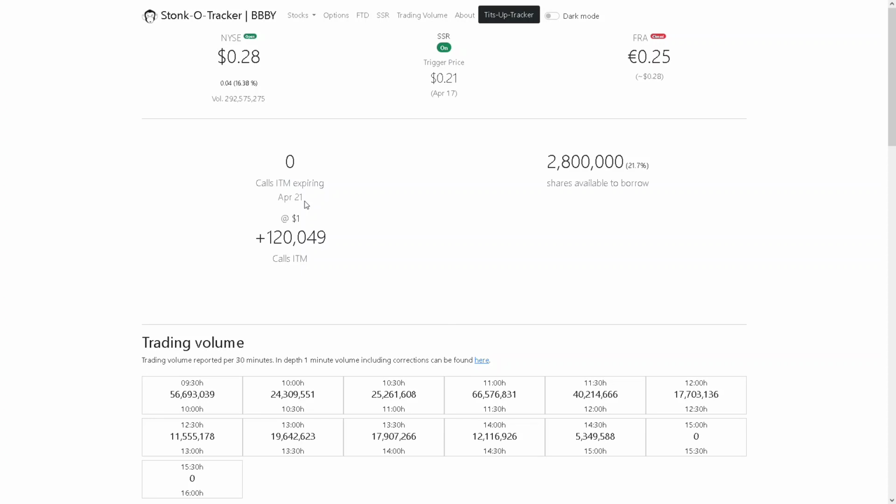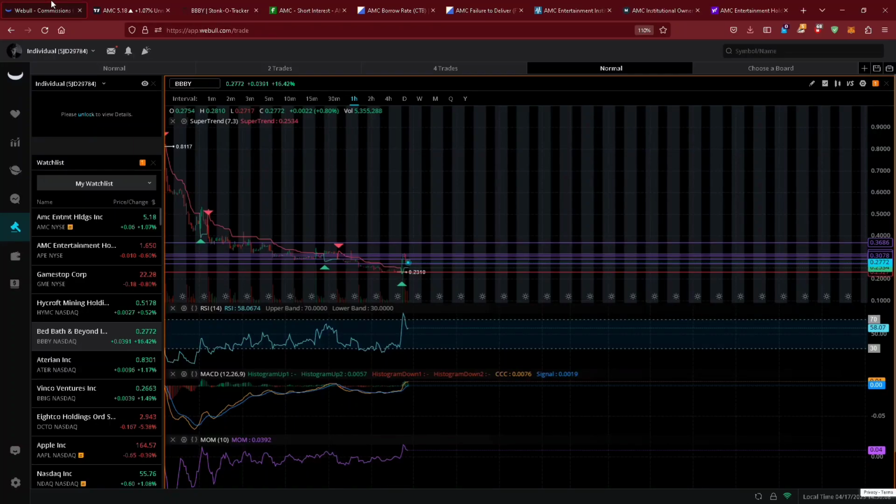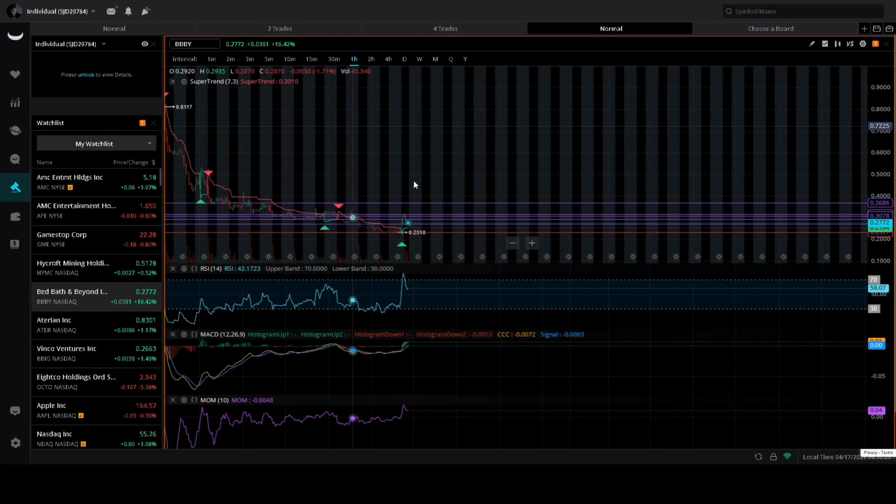We've seen it get all the way to $50 before, and there are so many calls expiring in the money. If this thing can get up to $1, it will definitely see a push all the way up to like $3, maybe even 5. So massive gains on the way for BBBY, possibly in its future.